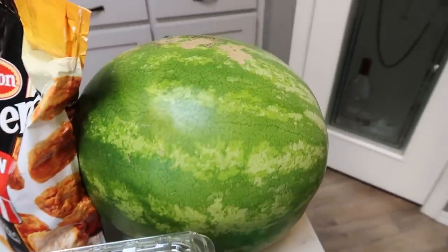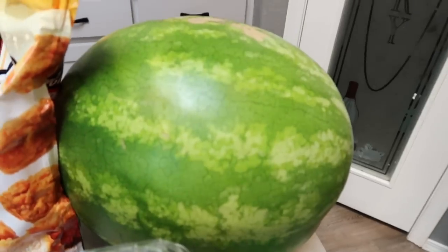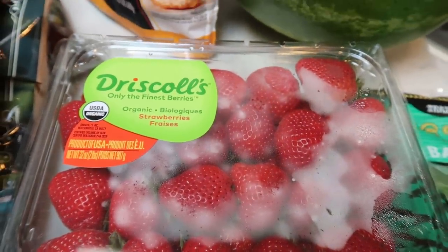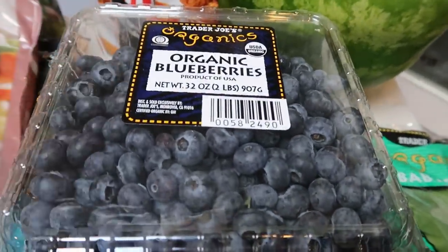I picked up a watermelon at Trader Joe's. I always have good luck with their watermelon. So my fruits for the week are watermelon and the blueberries and also some strawberries because the strawberries have been so good at Trader Joe's. So lots of good, delicious fruit for the week.